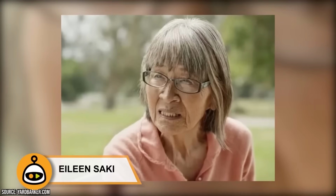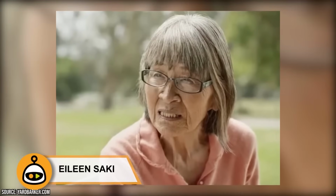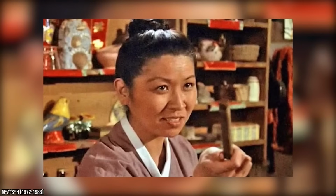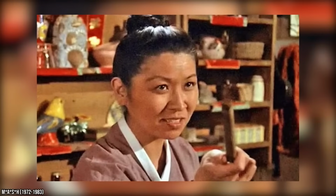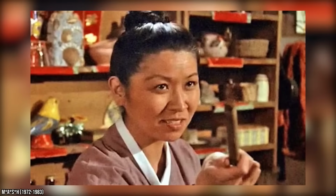Eileen Saki. Eileen Saki, the talented actress who played Rosie, the bar owner in MASH, passed away on Monday, May 1st, 2023, in Los Angeles after a courageous battle with pancreatic cancer at age 79. Her representative confirmed the news of her passing to various news outlets. She graced 9 episodes of MASH, a show centered around the Mobile Army Surgical Hospital during the Korean War, which aired between 1972 and 83.